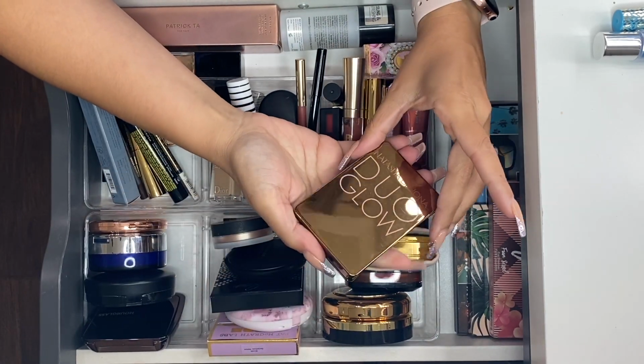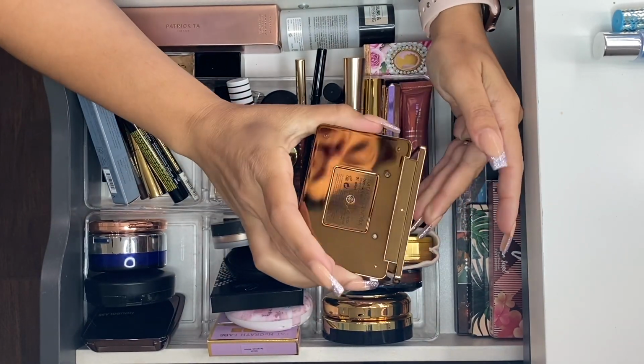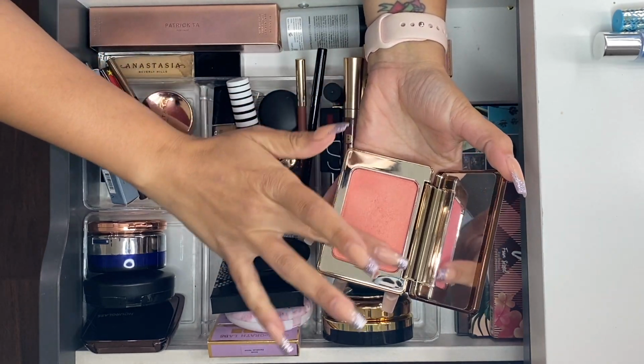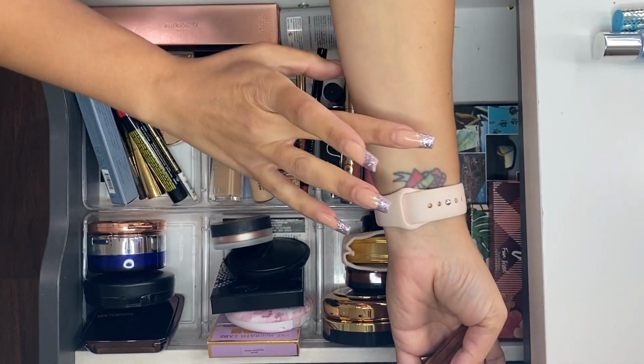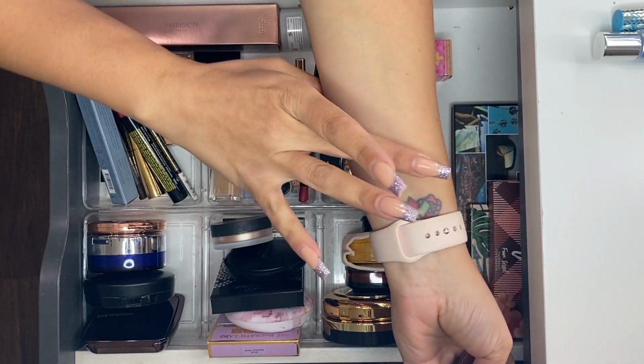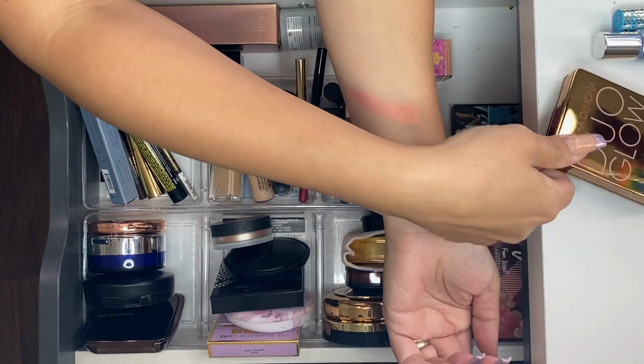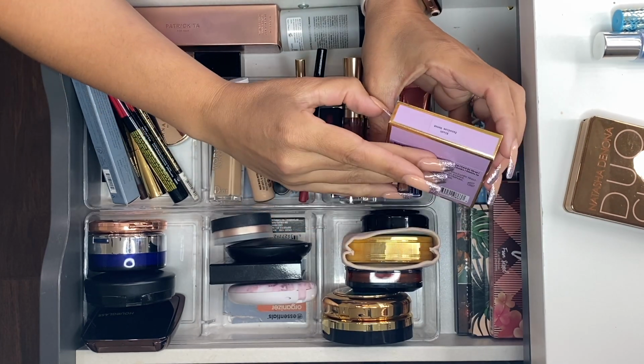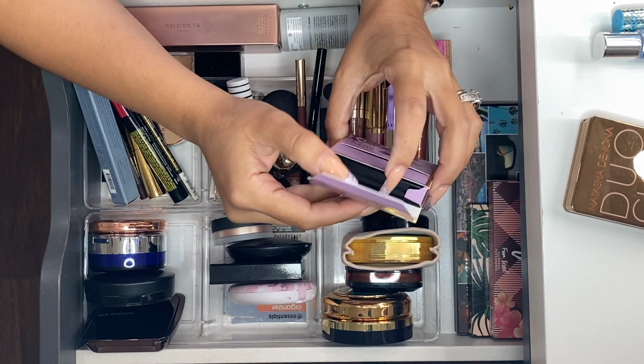This is by Natasha Denona. This is the Duo Glow, and the shade is Alba. Such a pretty blush. Very glowy. It looks really pretty without a highlighter. I have Pat McGrath Labs Divine Blush, and this is in the shade Paradise Venus.